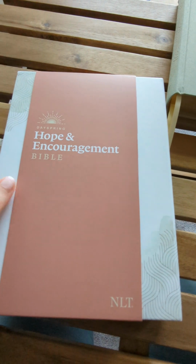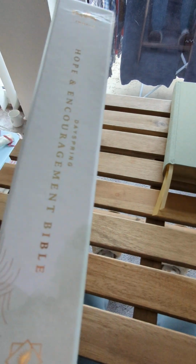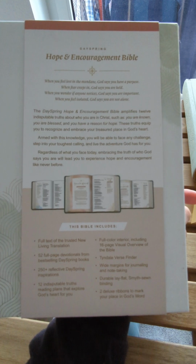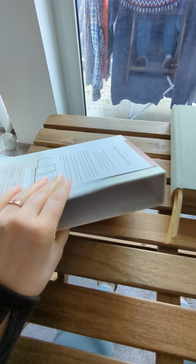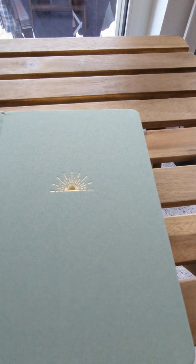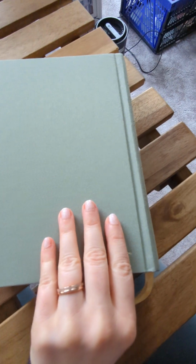Today I'm gonna be showing you this Bible, the Hope and Encouragement Bible, NLT. This is the cover it comes with. So you can see here all that's in it, but I'm gonna show you. This is a good kind of hard case cover, but now let's look at the Bible itself. So this is how it looks. It obviously comes in different designs, but you can see that online. I'm focusing more on the content as usual, but I'm just gonna quickly show you.